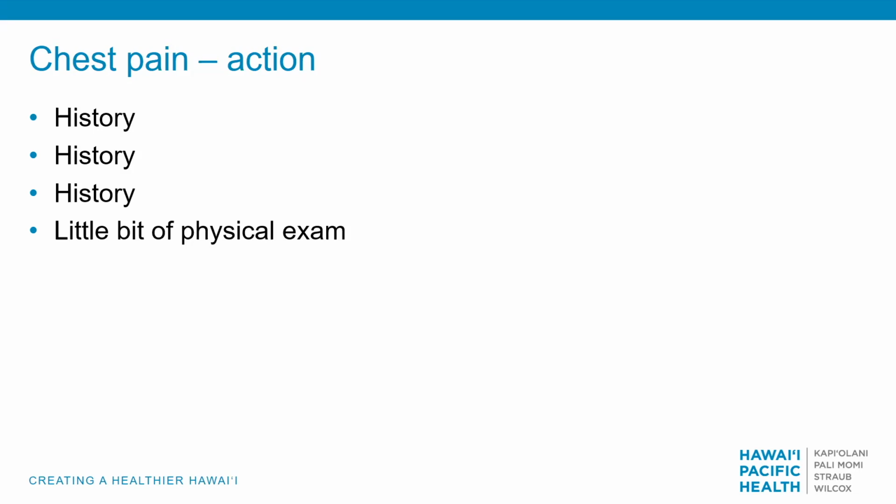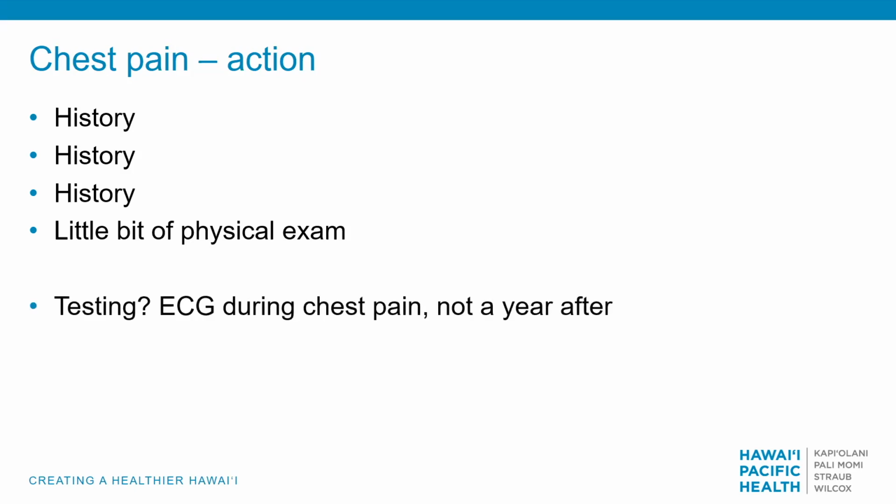In the other part of the history, I usually ask, did you have Kawasaki disease? That usually gets diagnosed and treated in the hospital. It's very rare that somebody doesn't get diagnosed with Kawasaki disease, because that's an acute febrile illness that doesn't go away by itself. So, next step, testing.